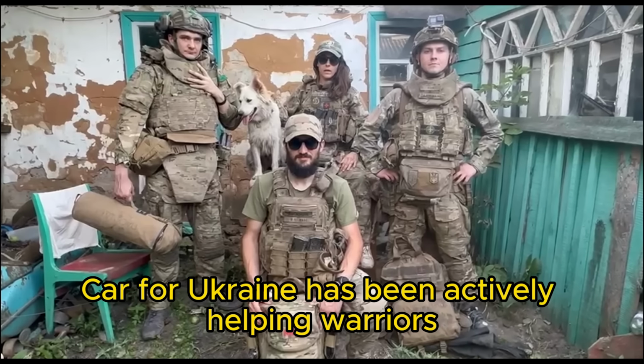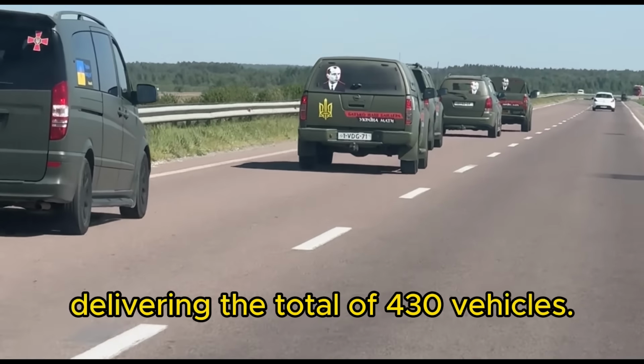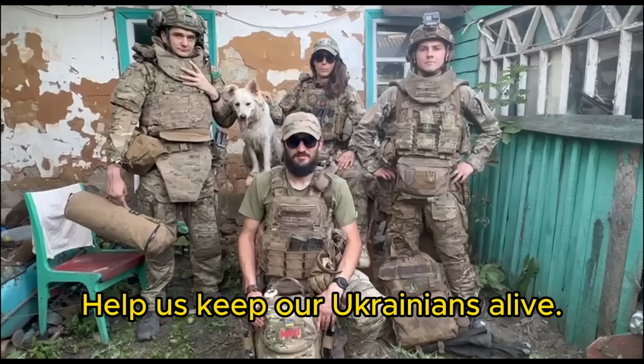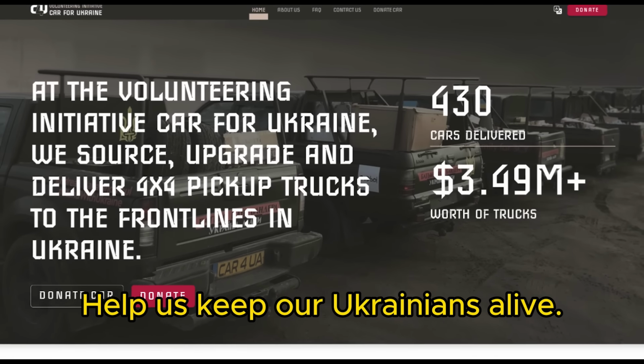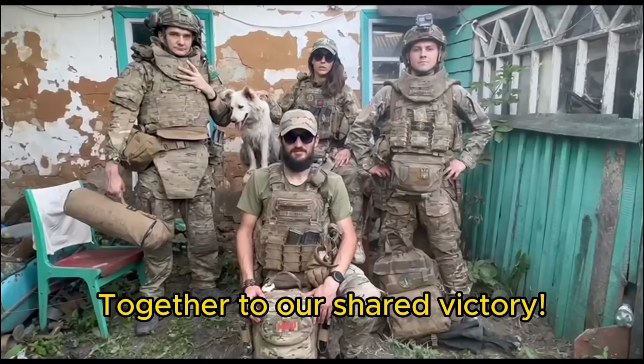Cars for Ukraine has been actively helping warriors all over the front line, delivering a total of 430 vehicles. Help us keep our Ukrainians alive. Donate at carforukraine.com. Together to our shared victory.